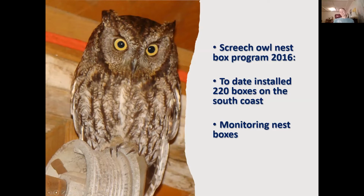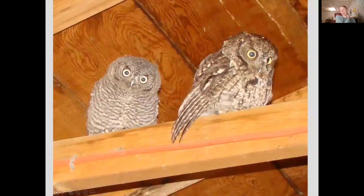Here, as an example, I just want to show this photo taken from a woodshed in Abbotsford. This screech owl pair nested here 2 years in a row and had a successful clutch each time. So they were last seen, I think, in 2014. And as you can see here, they're certainly not a shy, elusive owl.